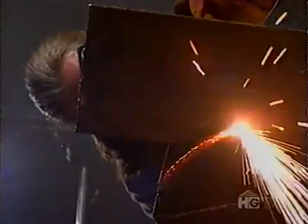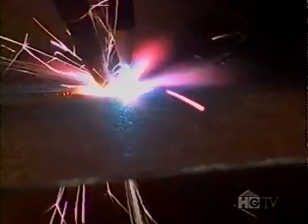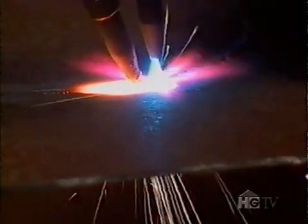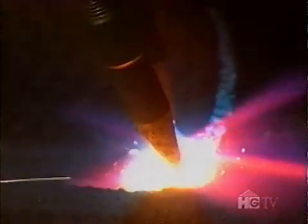The steel he's using is rusty because it's salvaged. He likes the patina and the sense of history that the rust brings. To create a door in the clock casing, he traces a line in white chalk, then uses his torch to cut out the shape.